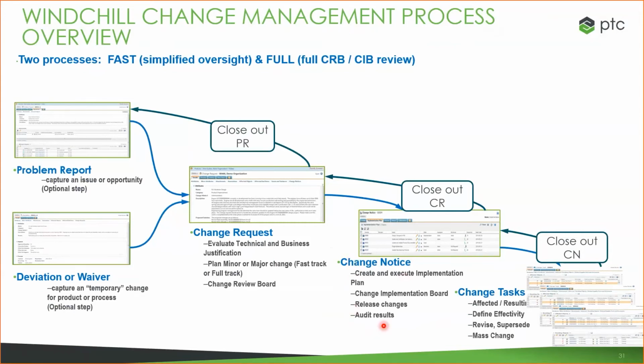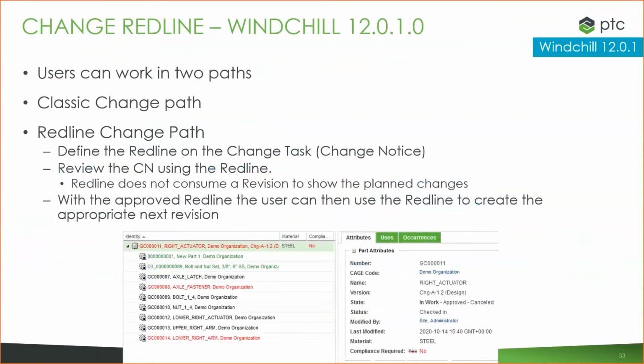Generally, during the creation of this change notice, this is also where the revision of the objects takes place, which means you're going to a new revision, and this change notice has been approved and it's something that has to occur. And that's really where some of the challenges come in with some customers, because some customers may want to plan something or figure everything out without actually going through and executing on it. And that's really where the BOM redline comes in.